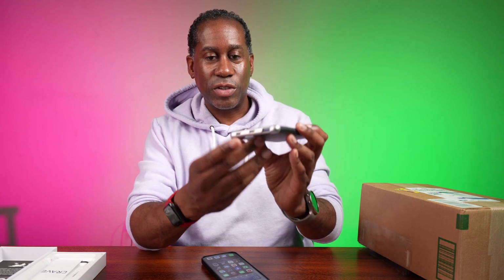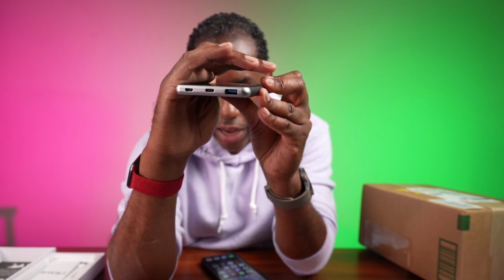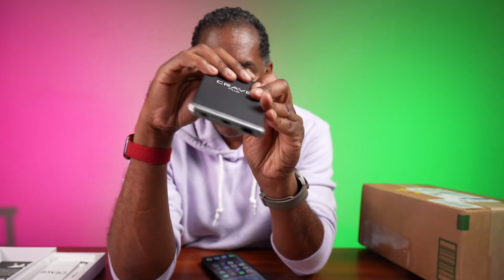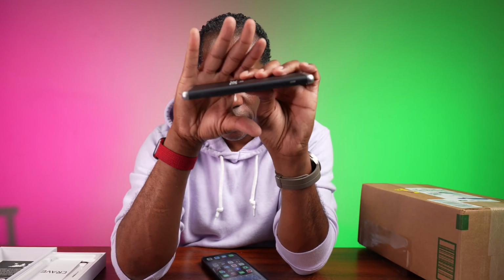Anyways, here it is. On here you can see how thin this is. We'll show you right there. I'll show you here. You have the USB-A port, USB-C port, and micro USB on there. So that's very nice. And then on the side here, we have a power button. Let's see if we can get on this side. Click the power button. I don't know if there's any juice in there, but let me see if I click it and hold it.